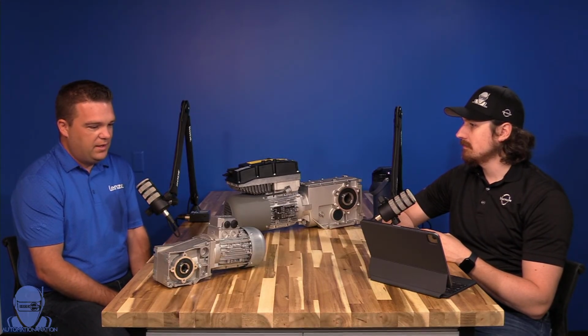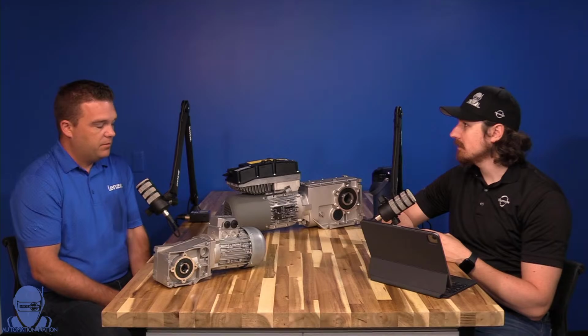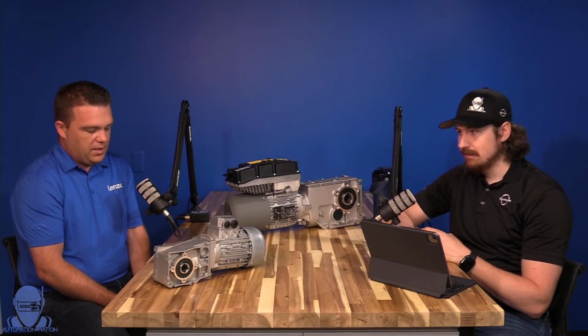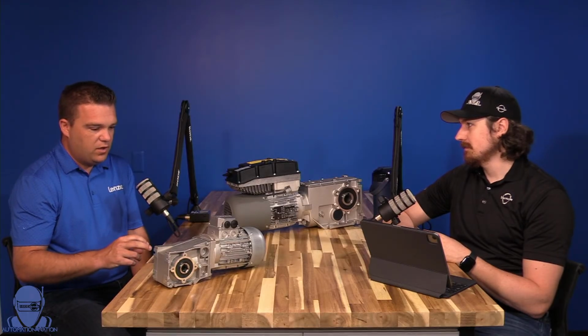If you look at overhead fans, those are generally 3 horsepower and below. What about inline gear motors, like a car wash? Do we see this in car washes? Definitely in car washes, and then also, primarily the inline configuration, but also in pumps. We see them in a lot of pumping applications.